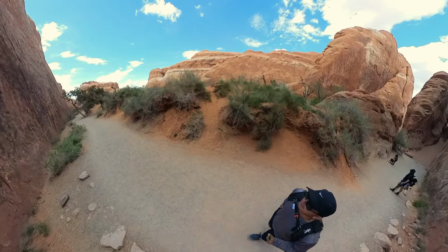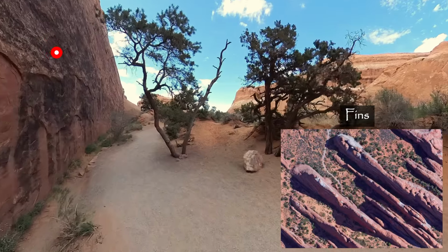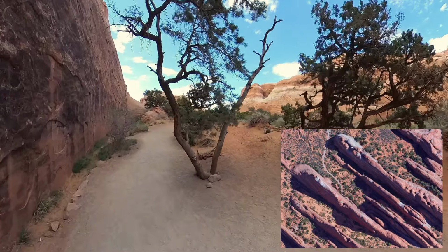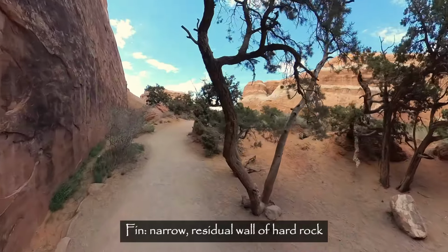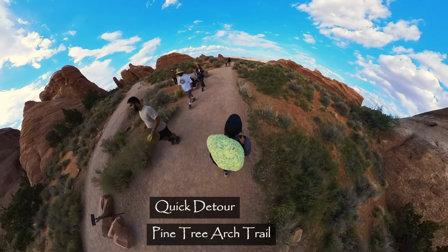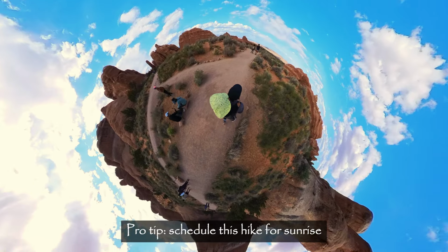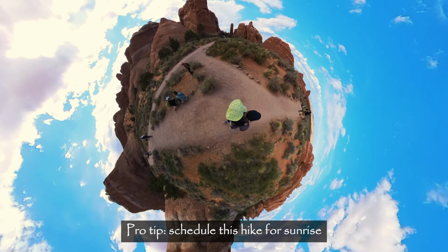Aside from the various arches, this trail is lined with fin formations, which makes it a perfect trail to embark on in the early morning or late afternoon when the sun is low. Pro tip, schedule this hike for sunrise.